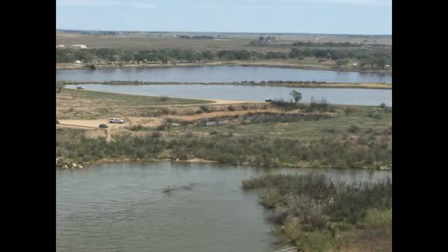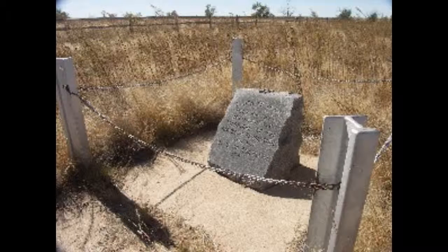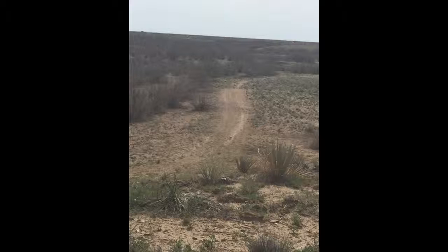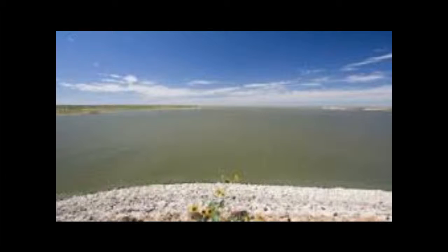The Red Shin Trail at John Martin Reservoir begins at the stilling basin below the dam and winds through the state park into the Santa Fe Historic Site on the north shore of the reservoir. The trail is about 4.5 miles and is broken into many different sections, which provide an excellent opportunity for viewing wildlife and especially for viewing birds.